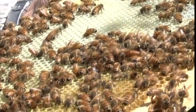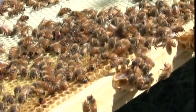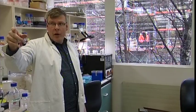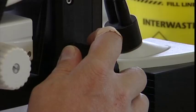Beekeepers already use a synthetic version of the pheromone when the queen is not around. But Dearden says this discovery could be employed to control populations of other, less desirable insects.